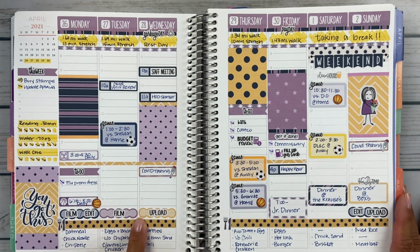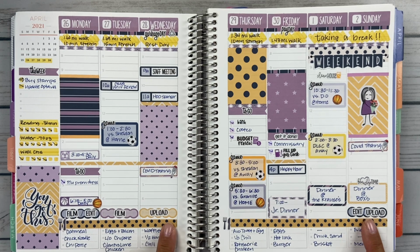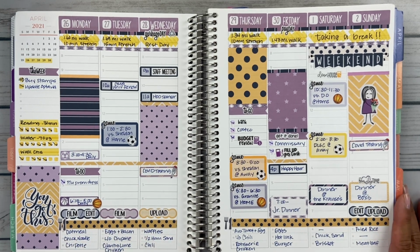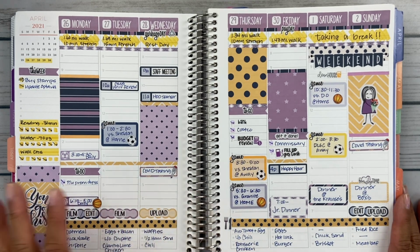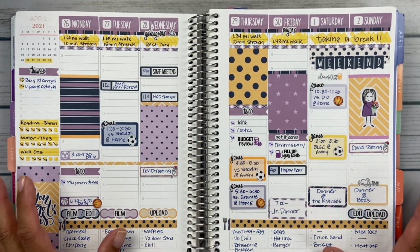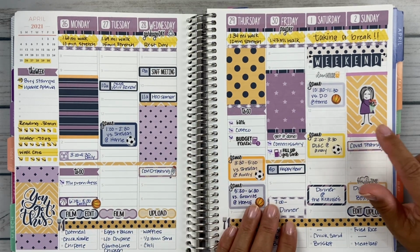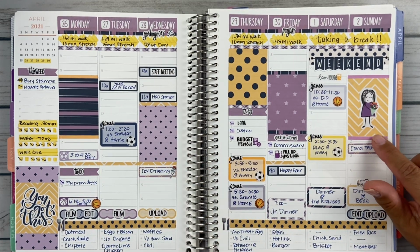I don't buy these a lot, but I think they're adorable. So I use them for all of my filming and editing and uploading there. So I really ended up liking this. It's a cute mix of the purple and sort of that goldenrod yellow. This little gal, of course, is a Happy Planner sticker. I thought because she had the purple dress on, she would be cute.